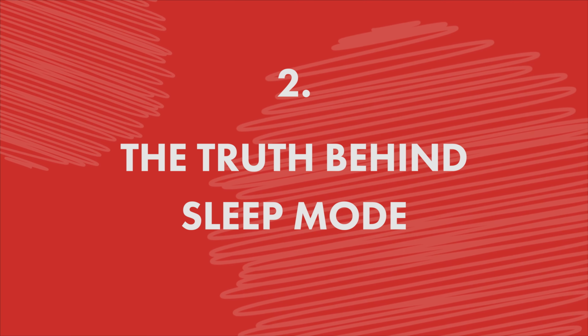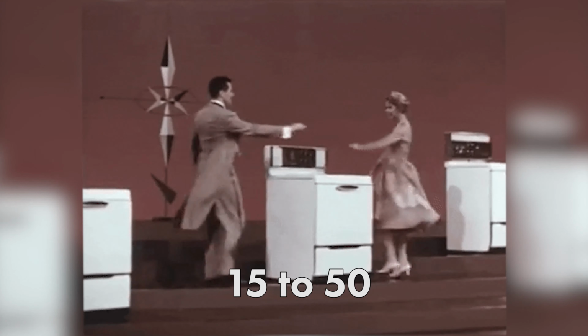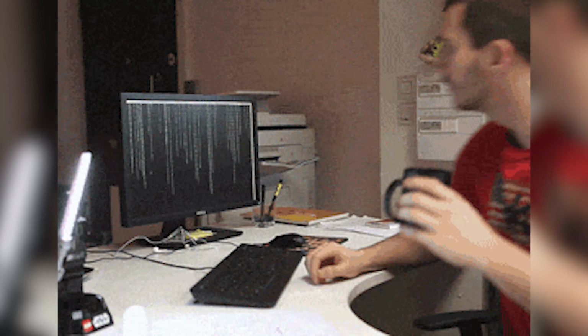Yes, this is convenient, but does it save energy? Sleep mode, standby, they say the average household has about 15 to 50 devices as such. And guess what? Switching off your devices instead of leaving them on standby can reduce your electricity bill by 10% annually. But what about charging batteries?